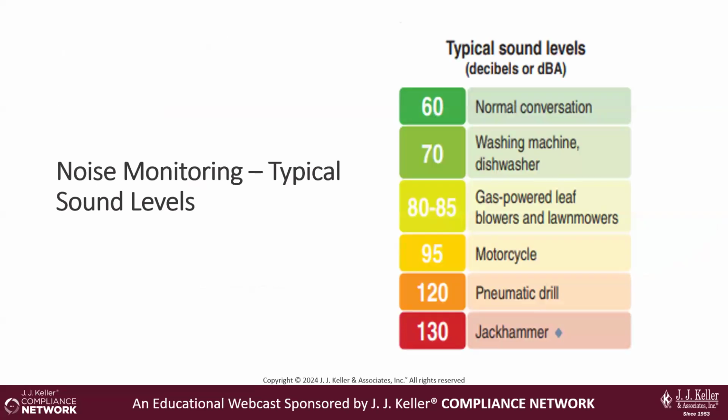So let's take a look at how 85 decibels compares to ordinary daily noise. Here are some examples of how quickly noise reaches hazard levels. Now, as you can see, normal conversation is shown here on the slide at about 60 decibels. Washing machines, dishwashers, that sort of thing is at about 70. A motorcycle is at about 95 decibels. Now, noise above 70 decibels over a prolonged period of time may start to damage your hearing. Loud noise above 120 decibels can cause immediate harm to your ears.